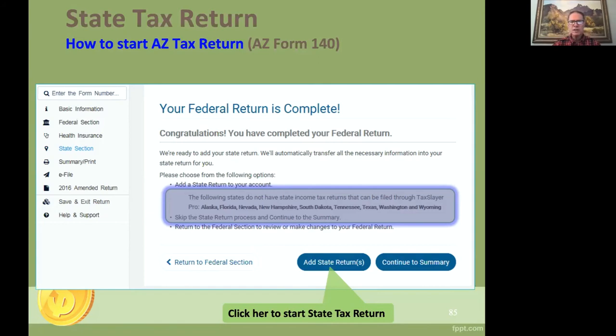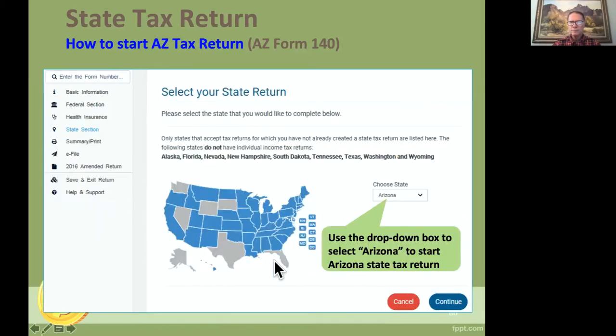This screen pops up once you finish the first three sections. Now you're at the state section and you can click on add a state return. Then you have a choice. You can click on the map icon of Arizona, or you can click on the drop-down menu, and that will select Arizona. It even tells you that some states don't have individual tax returns, so you don't have to worry about them. I don't worry about anybody except Arizona because I'm only trained on Arizona.